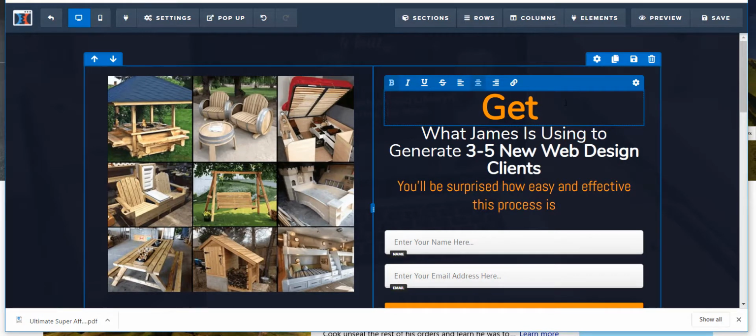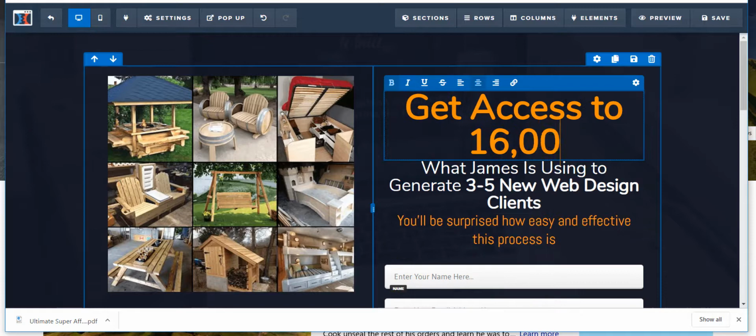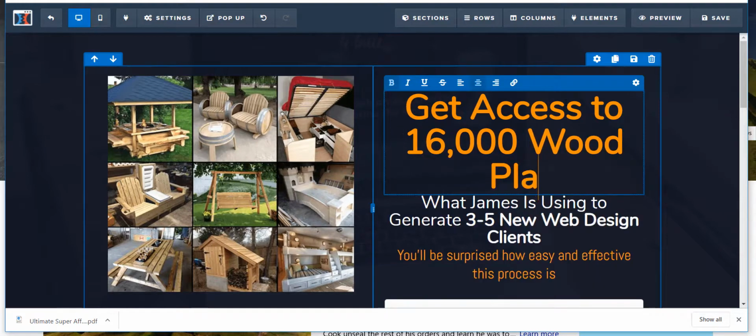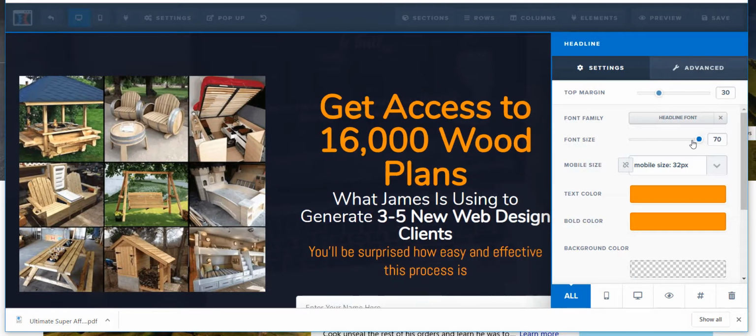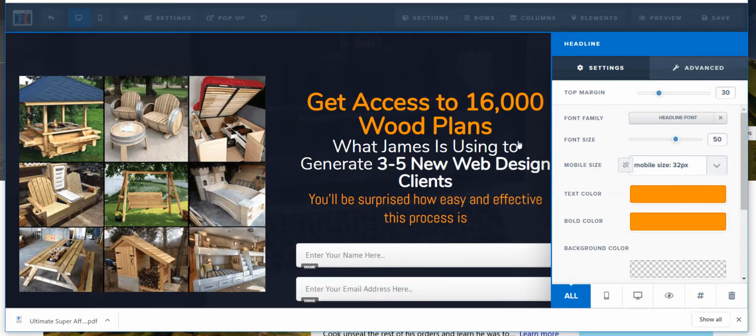Get access to 16,000 wood plans, right? Guys, is that so hard? That's not hard at all, right? I just literally looked at it, and I just took that information. I just put it in there. Let's just lower the font size here, get access to 16,000 wood plans.